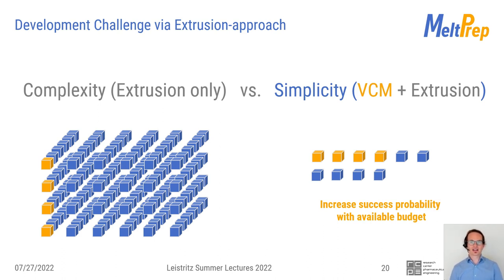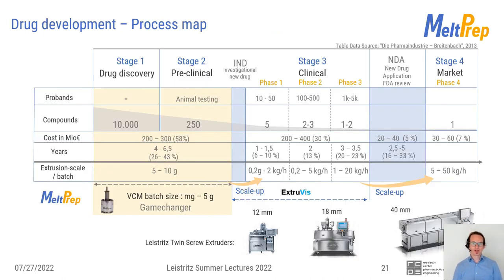How does this tie into the drug development process map? VCM is a clear game changer in the early stages with material requirements of a few grams or less. So this is good before you move into the clinical phases. Leistritz can support your early activities as they have VCM melt prep available in their technical center in Germany. Once you're ready to move on, the results can be taken from VCM, translated to a hot melt extruder, and then you can supply the demand for a clinical batch.